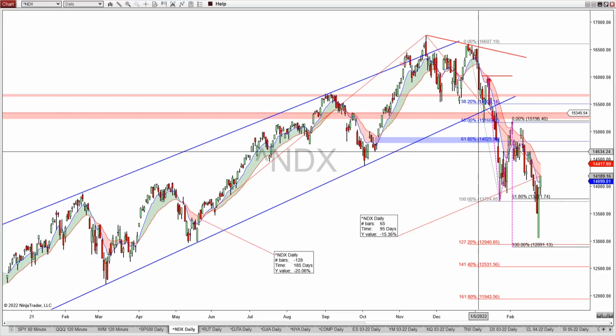Then the other thing, similar to what we did for the S&P 500, is this symmetry move for a projected move. That would bring it down to 12,691, which is pretty much in confluence with this 127 at 12,940. So we're essentially watching this 13,000 level. That's basically what we're going to keep an eye on for the downside.